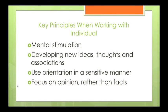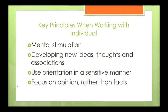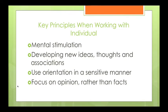So to get into the key principles when working with an individual doing cognitive stimulation, most of them are the basic key principles that we already talked about in Section 2 with group therapy. It's very important to follow the principles of the therapy in order for it to be useful and to get the positive outcomes that you want. First of all, mental stimulation. We want to get their minds stimulated. We want to get them thinking and concentrating. A lot of times you may have to tell them that their minds aren't being stimulated like they once were. Dementia patients often start isolating themselves after they get the diagnosis. So the goal of cognitive stimulation therapy is to get their mind active again and engaged.